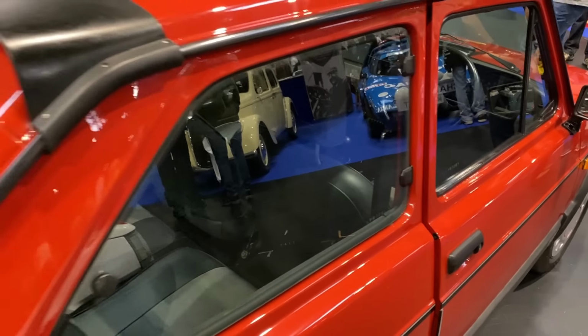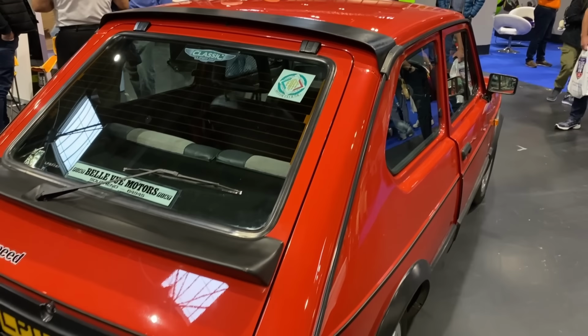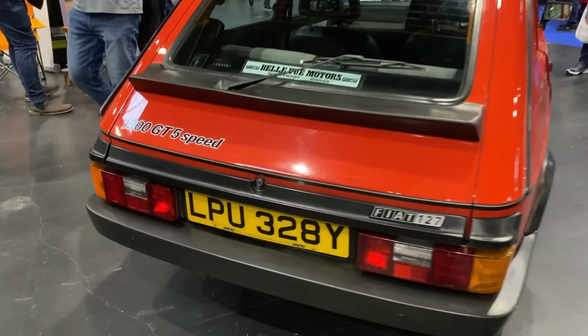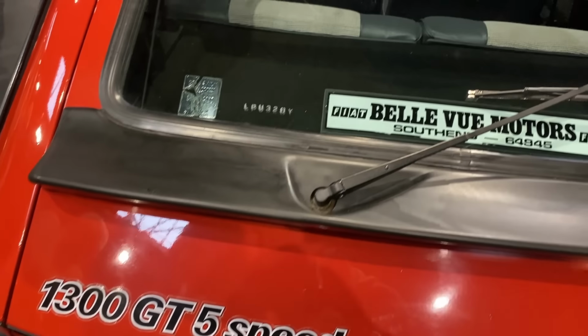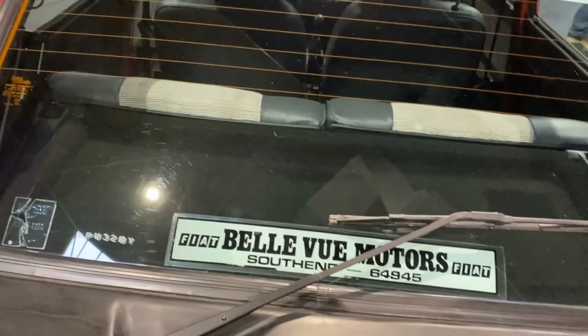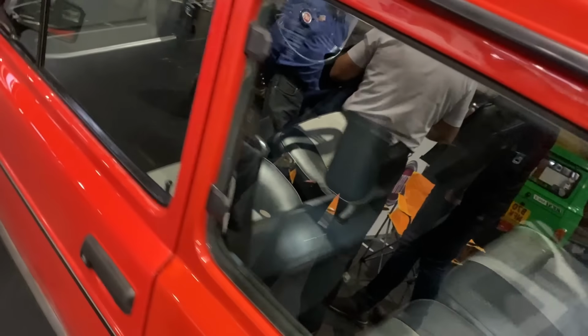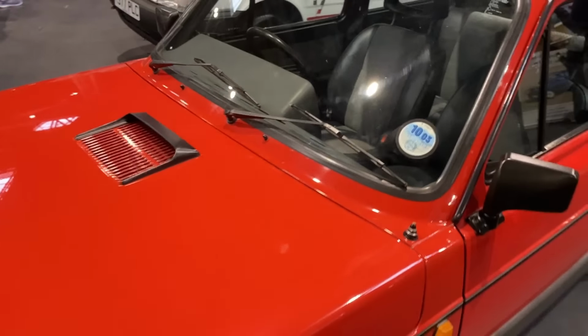We'll just take a look around the back of it. The additions of the spoilers, all part of the GT, the 1300 GT, and of course it's got 5 speeds. There you go, eh? Five speed, it's got the original dealer plate in there. I'm liking that quite a lot. So there we've got it, one of the last Fiat 127s, I think probably, that came to the UK.